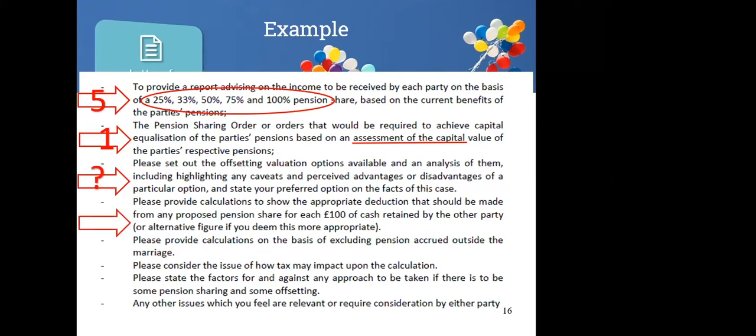But the next thing talked about offsetting and the appropriate deduction that should be made for any proposed pension share for each £100 of cash retained by the other party. Now, the pension share was about £300,000, from, in this case, the husband to the wife. Now, if they wanted us to consider offsetting in steps of 100, then that's 3,000 calculations. It does have in brackets there, or alternative figure if you deem this to be more appropriate. So that was an interesting point there.